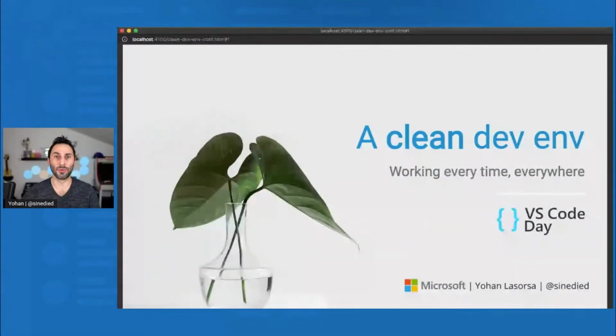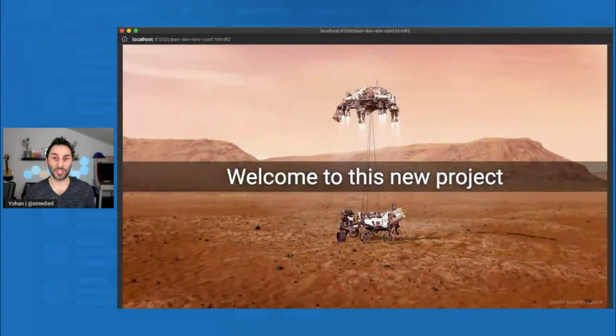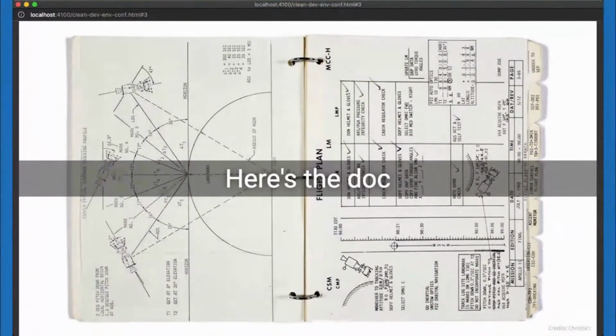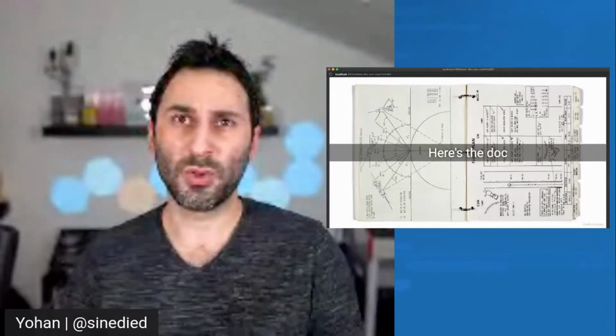I'll just start by telling you the story of a developer that lands on a new project. So what happens when you're getting started in your new project? First thing first, welcome to the team. And then, usually, you're given the doc to set up your environment, provided there's one. After that, you take some time to install all the required tools to prepare your environment and start working on the project. But what usually happens next is, a few days later, you still don't have a working environment.